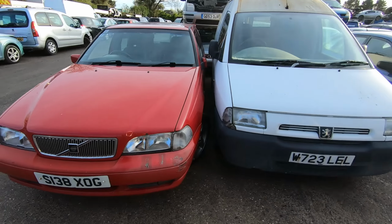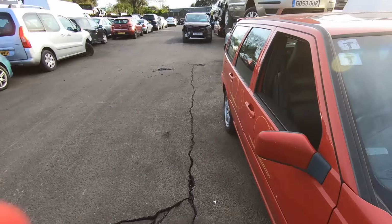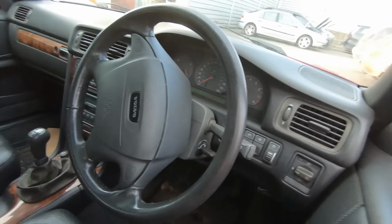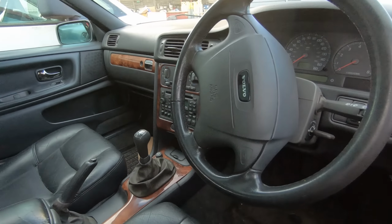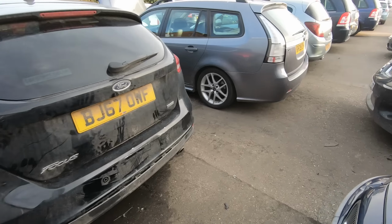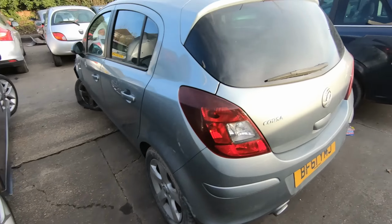Oh, that'd have been a beast back in the day, wouldn't it? What we got? Oh, I bet the battery's been disconnected anyway. Yeah, no mileage. Manual as well. Oh, nice. Got a Saab 9-3 TD.